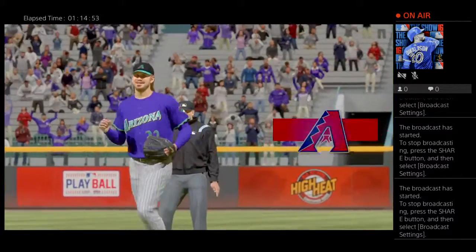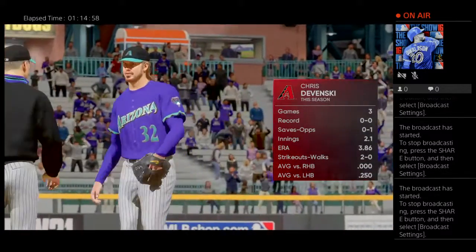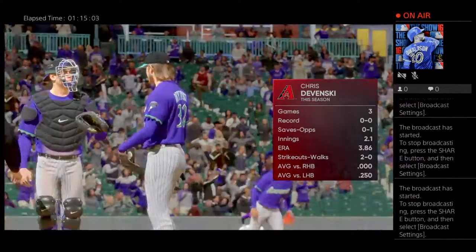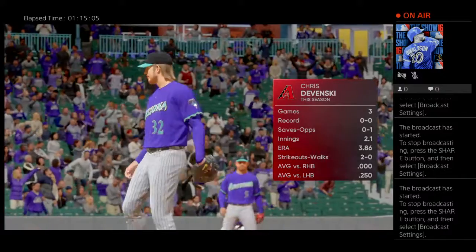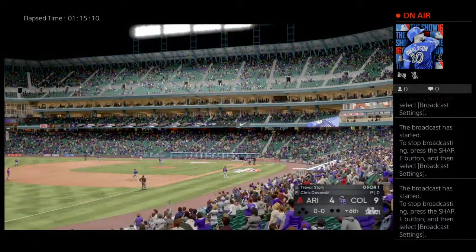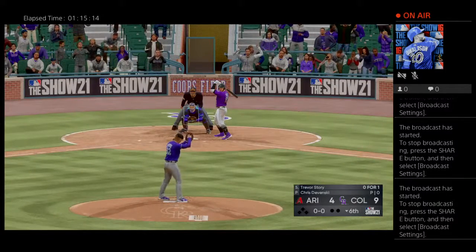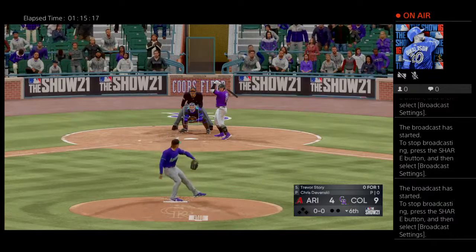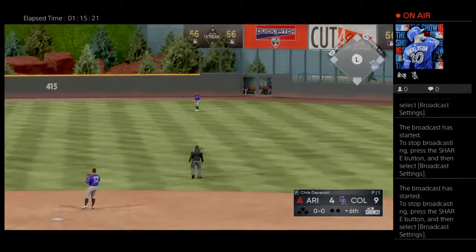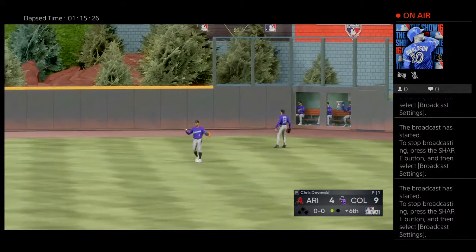Chris Davinsky takes over on the mound here with nobody out in the 6th inning. For Arizona, number 32, Chris Davinsky. Trevor Story steps in now. Trevor Story. High in the air out to center field. Marte is right there, 1 down.